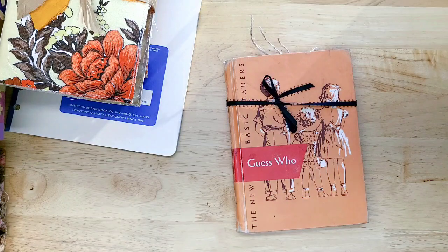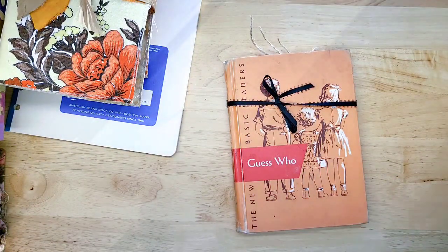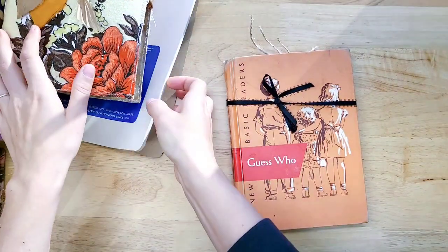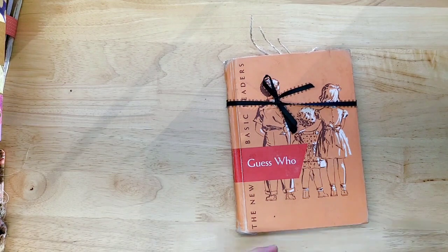It is cold here today, so I've got my sweatshirt on, and pardon me for that, but gotta stay warm, at least somewhat warm. So I'm trying to make enough space, and we will get into this.